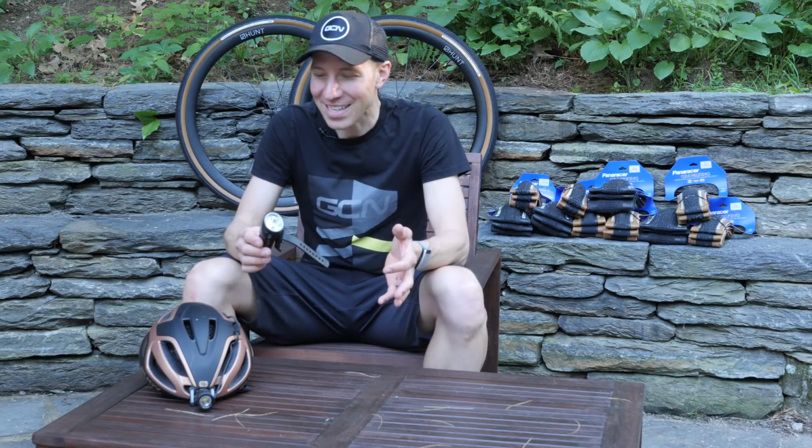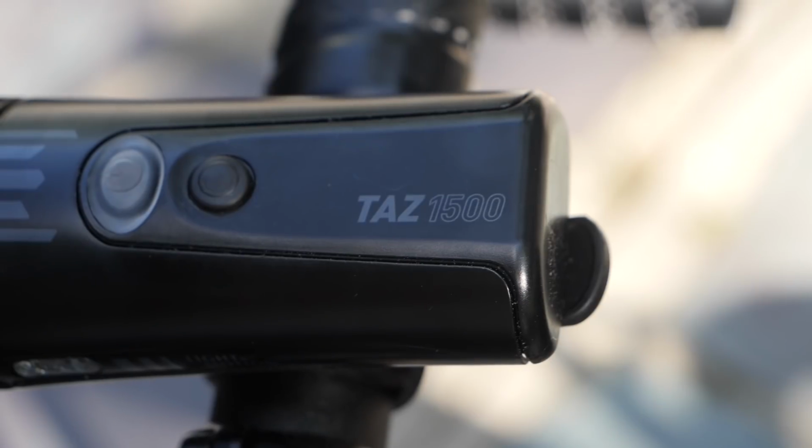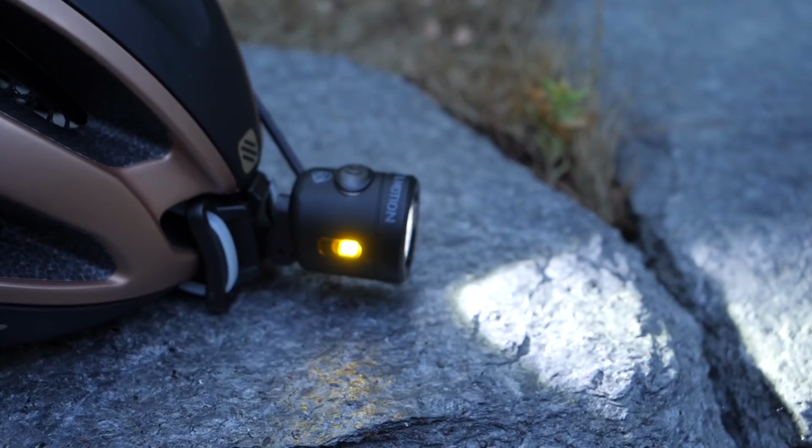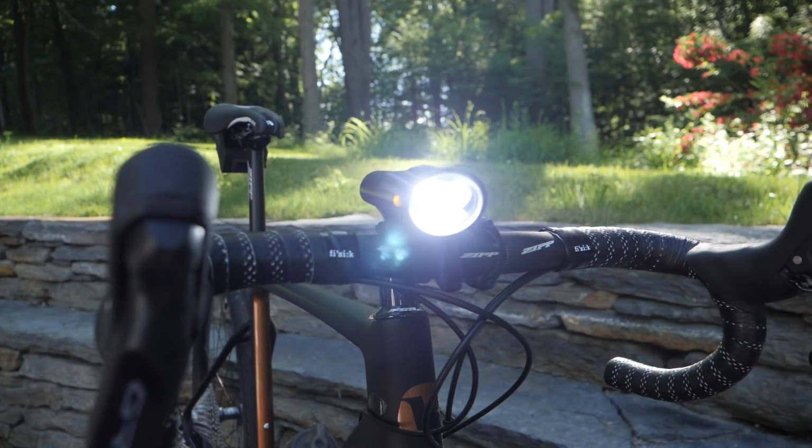Other stuff that we got sent are these lights from the company Light in Motion. What I'm holding here in my hand is the TAZ 1500, and on this helmet, this helmet-mounted light is called the Viz Pro 360. Both these lights, if you were planning on going to Dirty Kansas this year, would have been on full display and potentially used quite a bit, especially because you start in the dark and then depending on how fast you are, you might also finish in the dark.